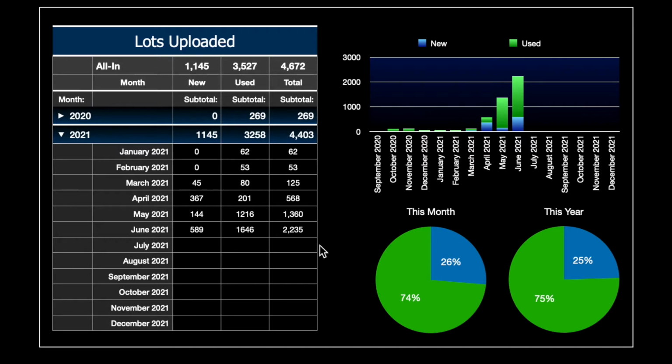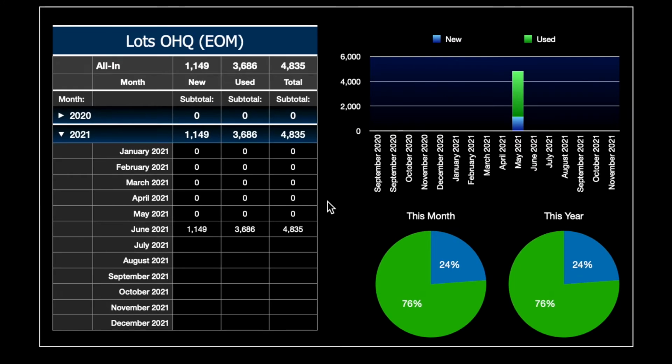I ended June with about 2,235 lots uploaded. That's not bad. I was actually feeling pretty good about that. Looks like month over month, the focus that I've been putting on the store, the inventory, and the time is really starting to show dividends here. So my lot count is growing, which brings me to the on-hand quantity.